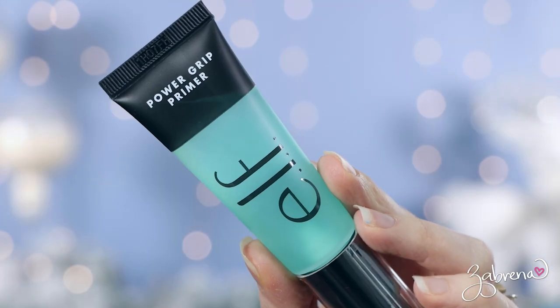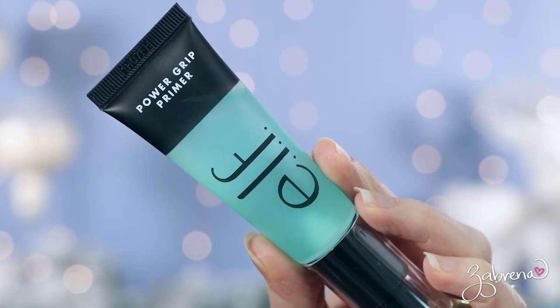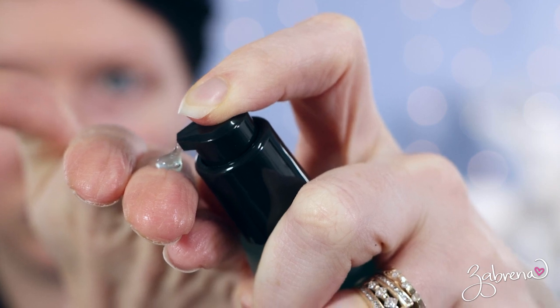First product I have to share with you is the Power Grip Primer. This is a primer that has a gel-like consistency. It's supposed to grip makeup, hold it on, make it last longer on the face. It gives your skin a soft focus effect, at least that's what the website says. I did not see that when I applied this. I didn't see any blurring. I didn't see any filterized kind of look to my skin. Maybe you see something different, but that's just my opinion.